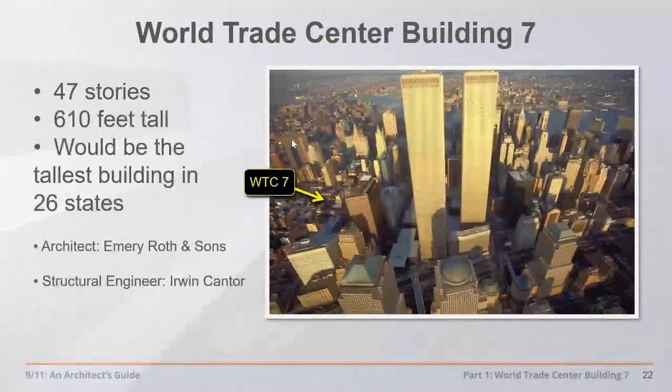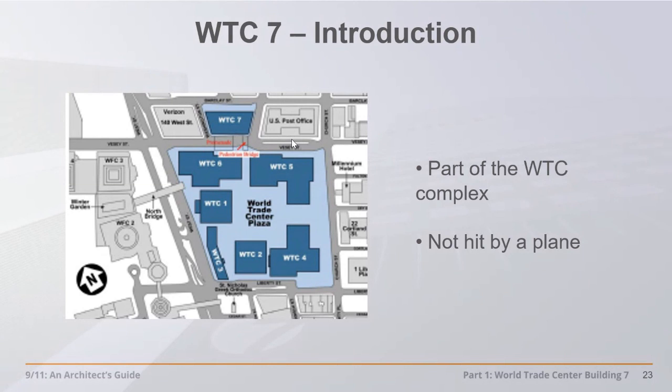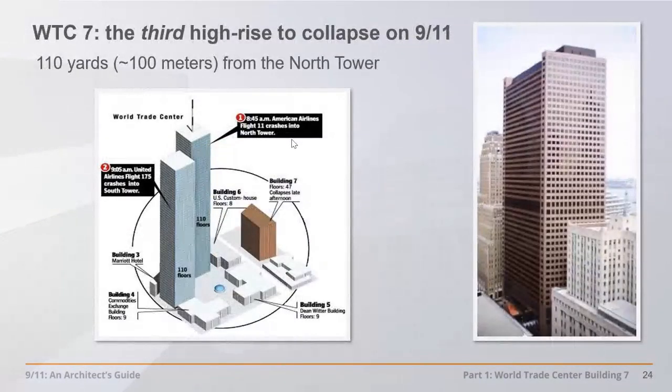They went down in the morning. This building comes down at 5 o'clock in the afternoon, 5:20 in the afternoon, 47 stories tall. The tallest building in 26 of our states. Emery Roth and Sons was the architect, structural engineer Irwin Cantor. It's part of the World Trade Center complex. Now, it wasn't hit by an airplane. Well, how did it go down if it wasn't hit by an airplane? We're going to be looking at this today. It's about 110 yards north of the North Tower.